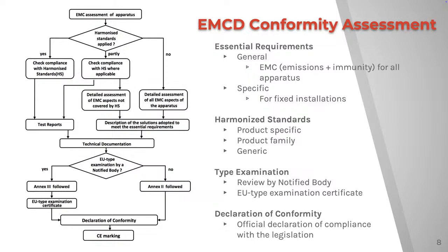When the manufacturer chooses to apply harmonized standards, he shall select them by order of importance: product-specific standards, if available; product family standards, if available; then generic standards. An EMC assessment where no harmonized standards have been applied is usually done when there are no harmonized standards or where they do not cover all the essential requirements applicable to the apparatus.